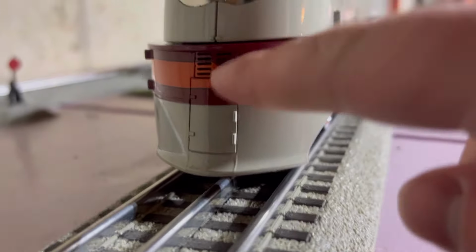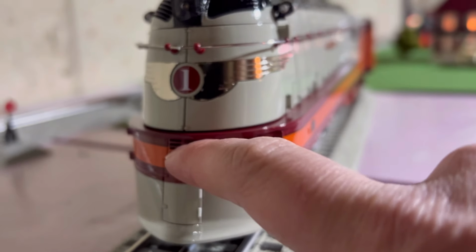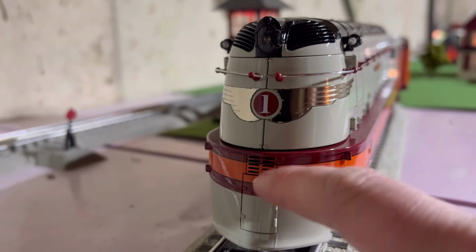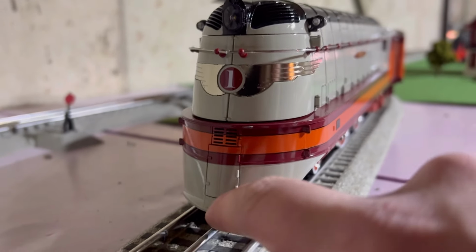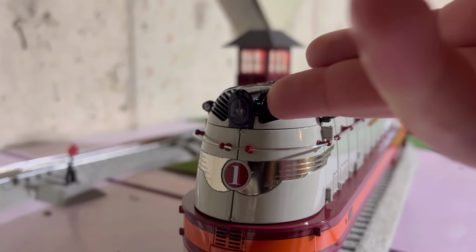But in there, that's where the bell of the engine would be, in that vent, and other people did say that that's where the whistle would have been, in this little vent with the bell. But here, this is where you hook on to double head this engine. And here you got working marker lights, and you got an actual working light.